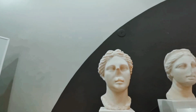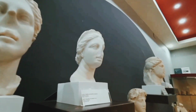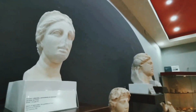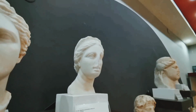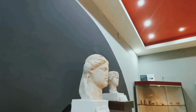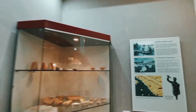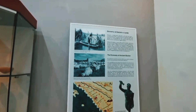Think she's missing a nose. Yep. Oh, and here's another one. Head of Aphrodite, the goddess of love. Also missing a nose. They're all missing noses. Yeah, they just don't make noses like they used to.